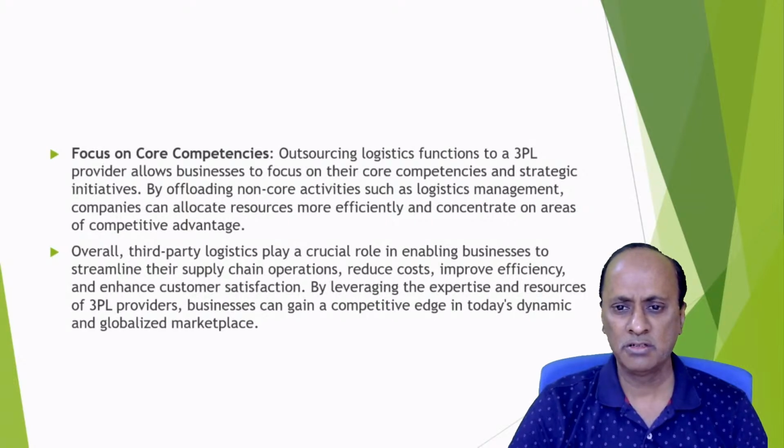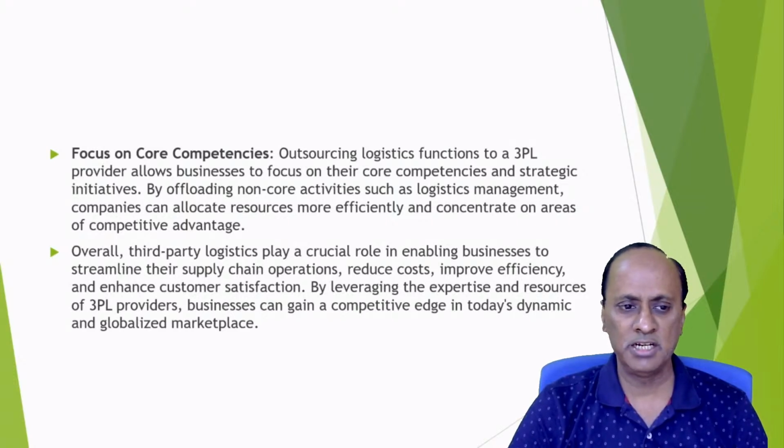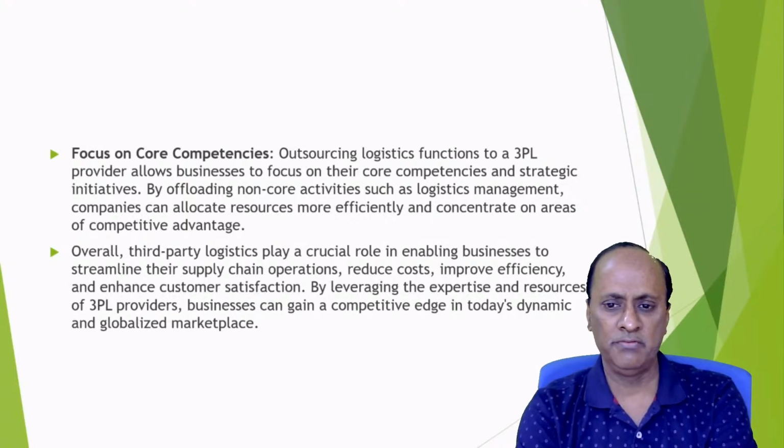Outsourcing logistics functions to a 3PL provider allows businesses to focus on their core competency and strategic initiatives by offloading non-core activities such as logistics management. Companies can allocate resources more efficiently and concentrate on areas of competitive advantage.